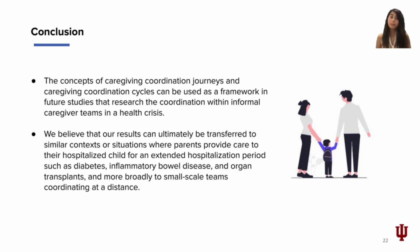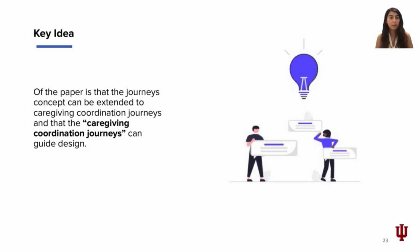We believe that our results can ultimately be transferred to similar contexts or situations where parents provide care to their hospitalized child for an extended hospitalization period, and more broadly to small-scale teams coordinating at a distance. The key idea of this paper is that the journeys concept can be extended to caregiving coordination journeys, and that caregiving coordination journeys can guide the design of future collaborative technologies.